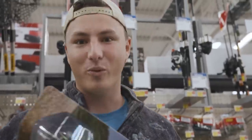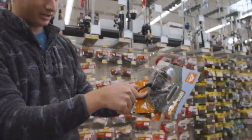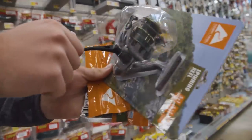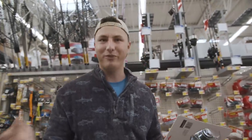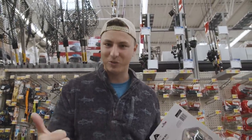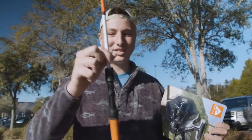Actually, first, we gotta spool this bad boy up. It looks like a decent reel. If I had to guess the price, I would not think it was only $15. So I'm really excited to see if this can stand up to the test of a couple fish, if it's gonna start falling apart on me, or if it's gonna work. We'll see. Let's go.